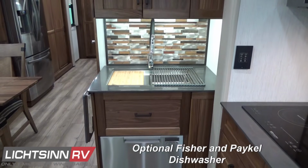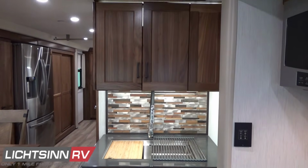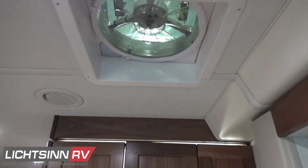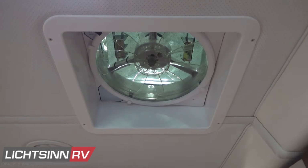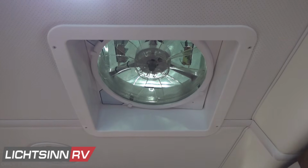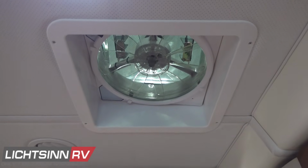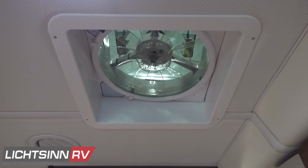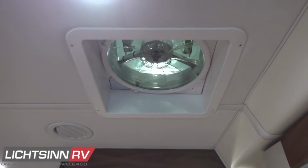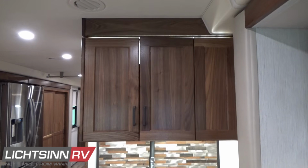Down below here, you'll see the optional Fisher & Paykel dishwasher, a full bank of overhead walnut cabinetry with indirect lighting. Up top here, you'll see the Max Air powered ventilator fan system, which is controlled on the wall outlet since we do have 7-foot ceilings inside the Journey. There you can see a nice shot of that perforated acoustic headliner used in automotive applications to provide a whisper quiet experience. And then we continue with that crown that ties in the HWH in-wall slide room trims.